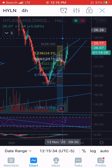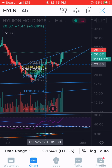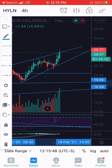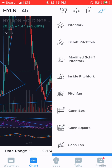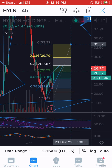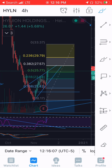Let's see if it works out here on this 4 hour. We're going to still go up to that same point as support that we were discussing earlier. And whoops, what just happened? Let's try this again. Sorry about that. Run this from here to here and just see if this is going to be perfect. 27.57. So that's probably where we're heading on that RSI before any type of correction.